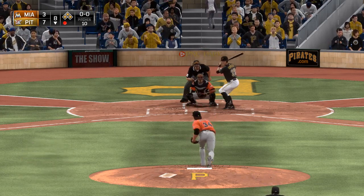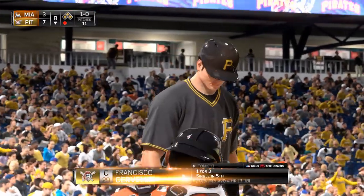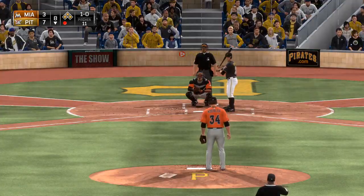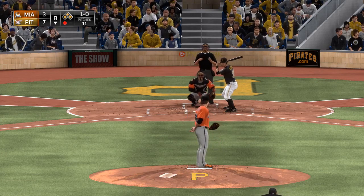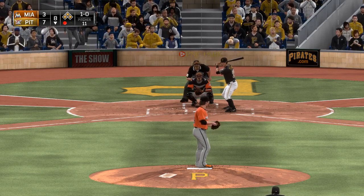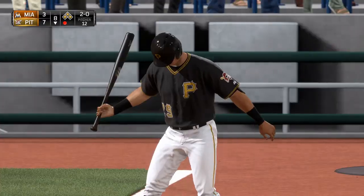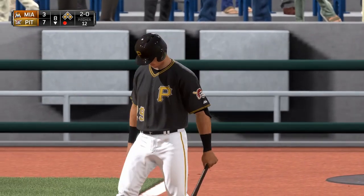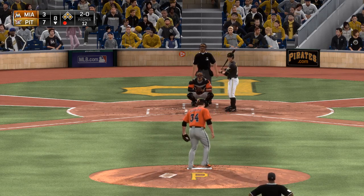Into the box now, Francisco Cervelli. As the first pitch misses to him, it's ball one. Now he's going to have to punch his way off the ropes. Both teams with an even 10 hits in the ballgame. 1-0 pitch now. And he misses again, 2-0. 2-0, bases loaded. You let him swing here? Oh, this is a run producer's dream right here. I'd let him go, but only if it's his pitch in his spot.